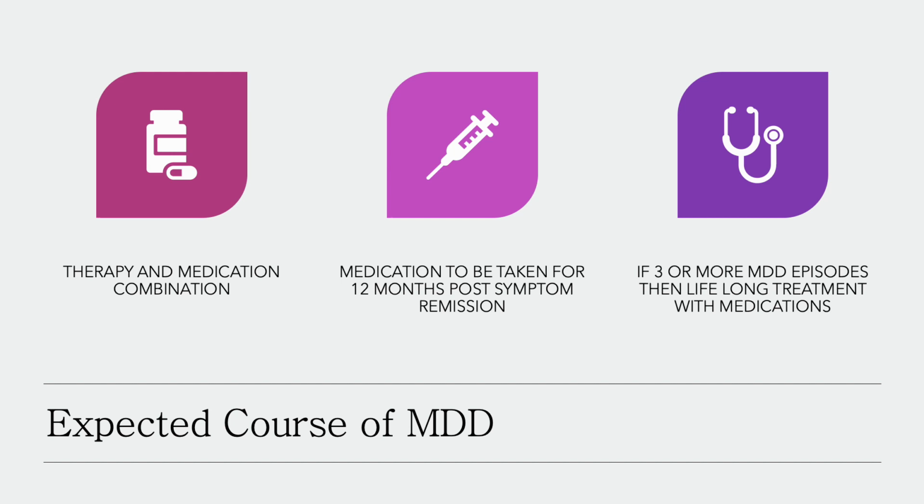The expected course for major depressive disorder is that evidence indicates the best treatment outcomes are if medications are used in conjunction with appropriate therapy. Evidence indicates also that clients should take antidepressive agents for at least 12 months after the resolution of symptoms. And clients who have had 3 or more episodes of major depressive disorder usually require lifelong medication treatment.